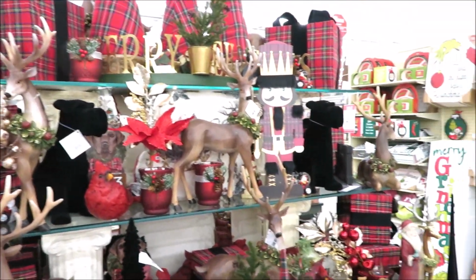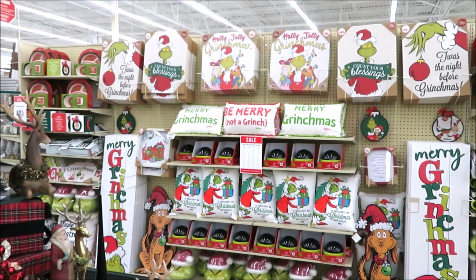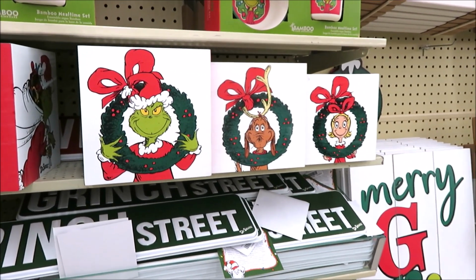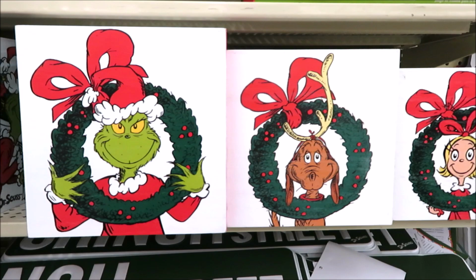So now we're going to turn our attention over here to the Seuss collection, and there's a few things I want to point out to you guys. This is a really fun collection. So I want to show you guys these wooden boxes first. They're definitely stackable. They're individually sold.